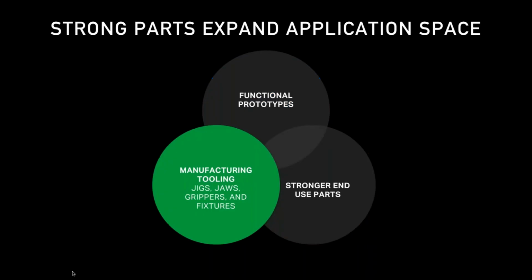If you have the ability to print strong parts, though, you start to really expand the places where they can be used. So in the prototyping space now, beyond just a fit check part or a part that maybe shows you the color of what you're expecting to get in the final product, you can actually print something that's strong enough to function as a prototype. So you can start to make functional prototype parts. In the case of end use, now you can print parts that are actually able to stand up to harsher environments or stronger applications.